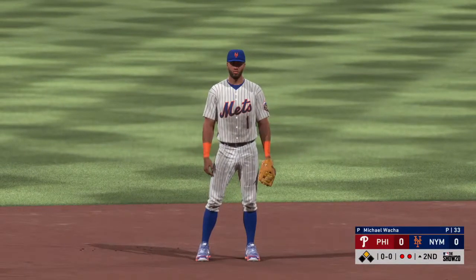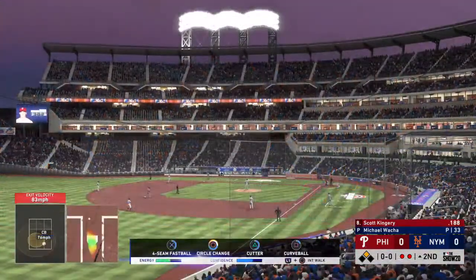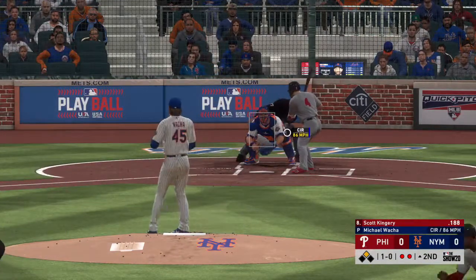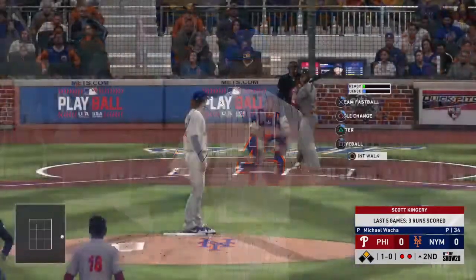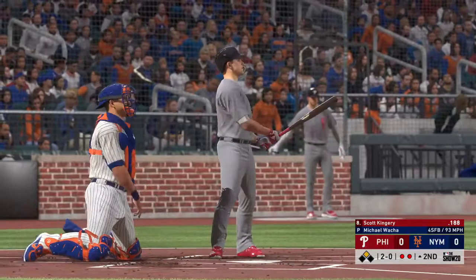Batting eighth, the second baseman, Scott Kingery. And in steps Scott Kingery. Runner in scoring position with two gone. From the stretch. 34 pitches for him through an inning and 2/3 right now. That's not terrible, but it's a lot higher than he'd like. 2-0 now.